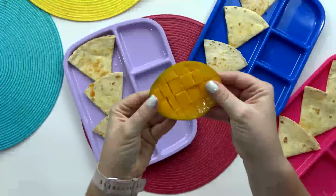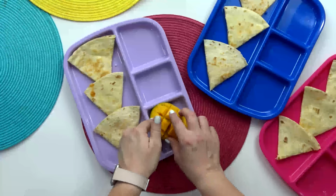The next thing I'm adding to our lunches today is some mango. These mangoes are perfectly ripe. They are super sweet and delicious. I know my kids will love them.